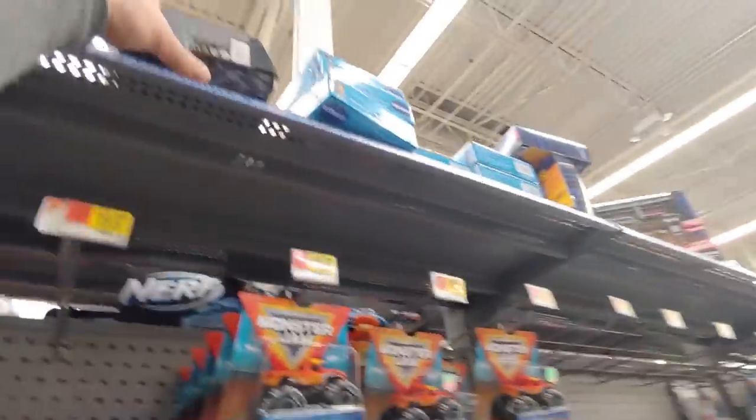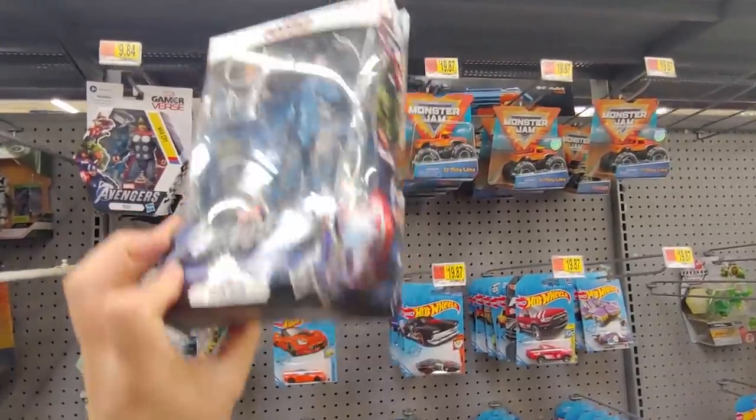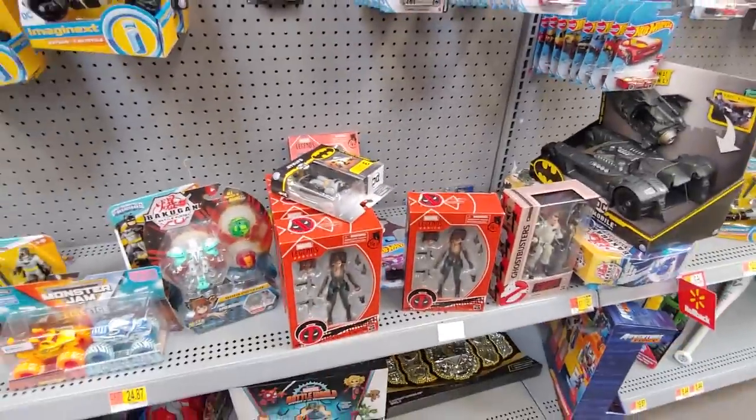Oh, we got a Marvel Legend up here. Let's see what it is. Of the Atmosphere Armored Iron Man. And that is the only one. Oh, got some Dominoes, of course.